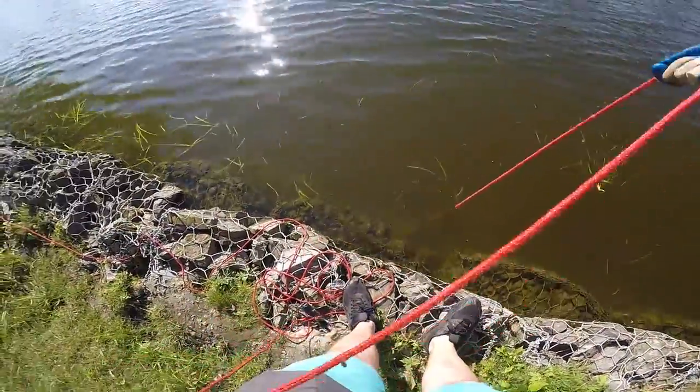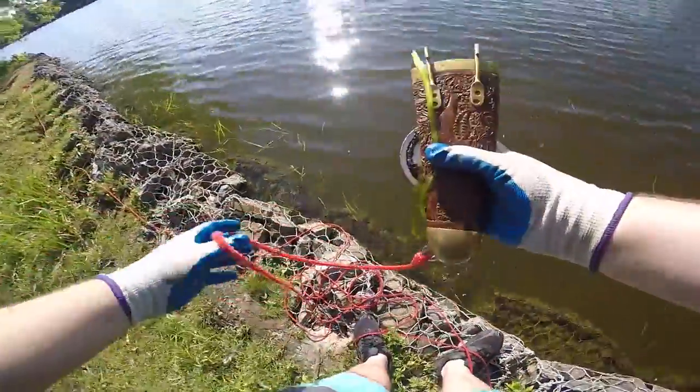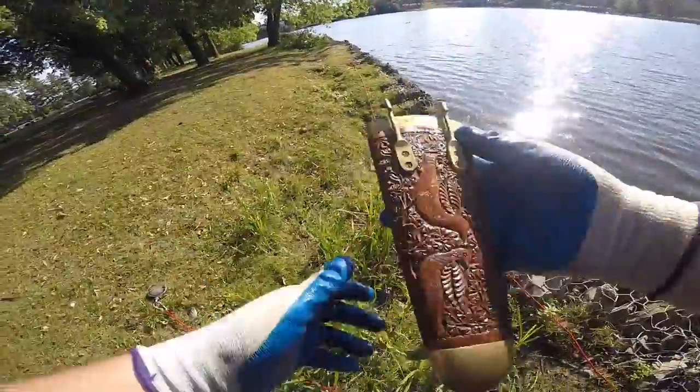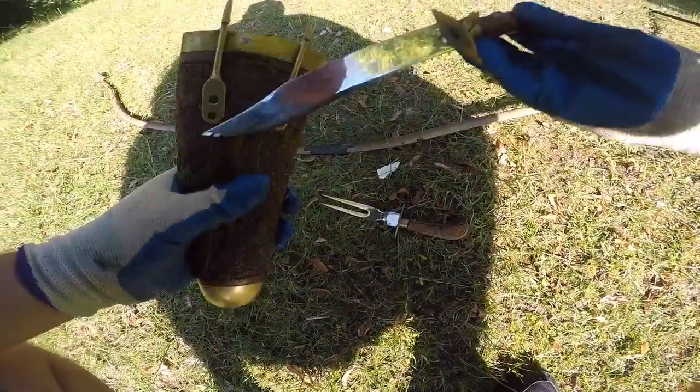Oh! Oh, I got something right here. What is this? Oh my God! Guys, I'm pretty sure this is the case for it. Oh, yo, yo, yo. Got the same wood design with the geese or birds on it. Pretty sure this all belongs together, no? Like, let's see.